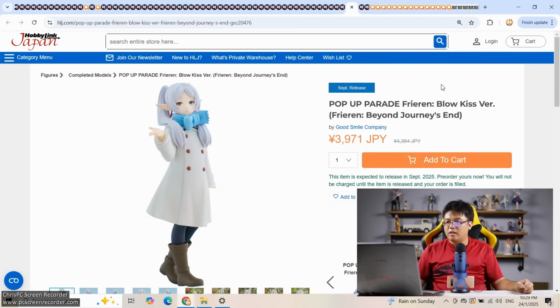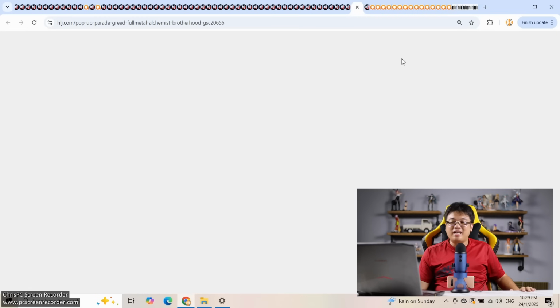Yeah. Up next, Pop-Up Parade Frieren, Blowing Kiss version, 4,000 yen. Okay, this isn't something you should be pre-ordering early. This will be widely available after release, yeah. I mean, if you are going to go into depth over toys, over anime figures, then at least choose the right ones to pre-order, man.